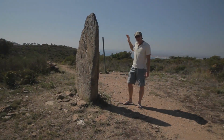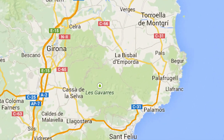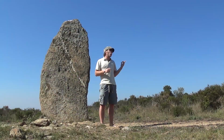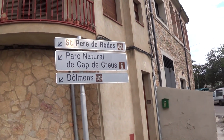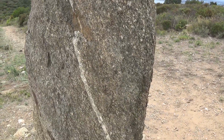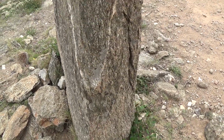We started yesterday in the Guevaras Hills, which is about 60 kilometers south of here near the town of Palamos, and there are quite a few dolmens scattered all over those hills. And now we've come here, not far from the France border, in the Cap de Creus National Park, where there are loads of dolmen and standing stones such as this one. Now this one's quite interesting because it's got this kind of line of quartz running through it in a kind of V shape.